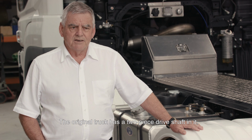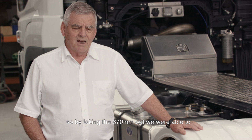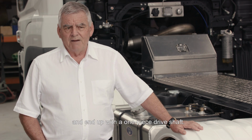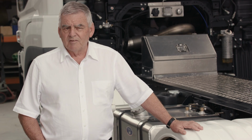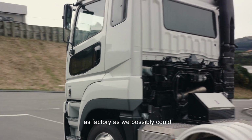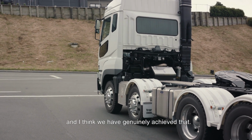The original truck has a 2-piece drive shaft in it. So by taking the 870 out, we were able to lengthen the original rear shaft fractionally and end up with a 1-piece drive shaft. What we did want to do was make this look as factory as we possibly could. And I think we have genuinely achieved that.